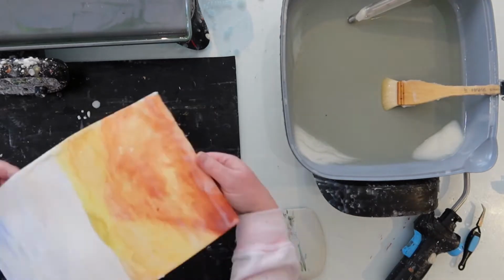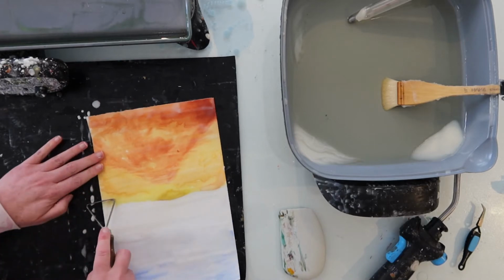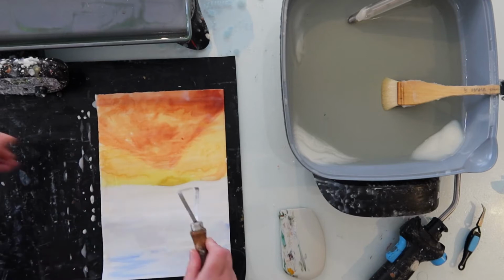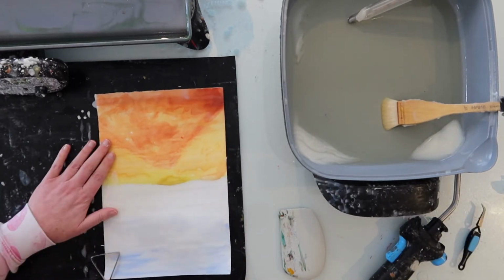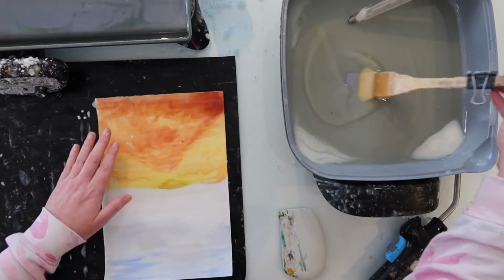Again, you don't want to let the torch sit in one spot for too long because that will create a hole or a divot in the wax and you could eventually reach the paper. So just words of caution when using a torch with paper, and really a torch in general with encaustic.